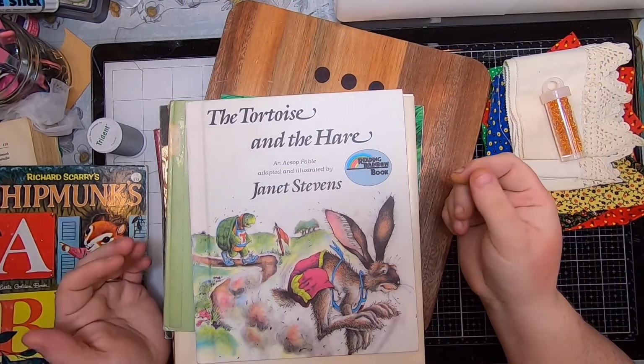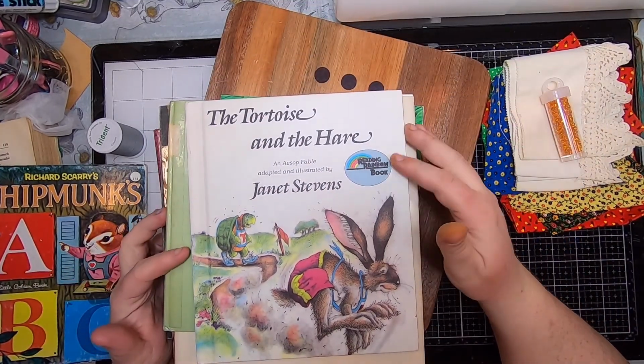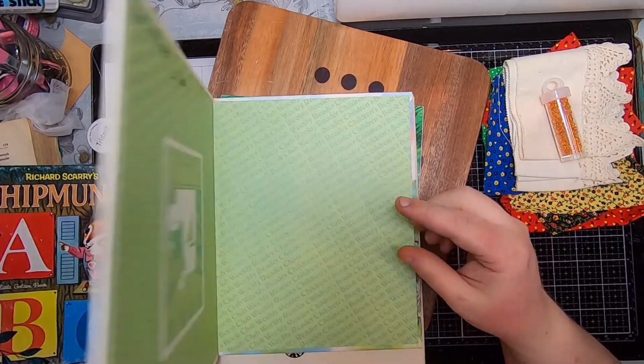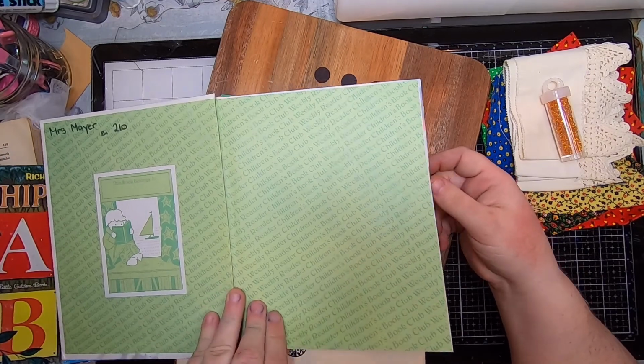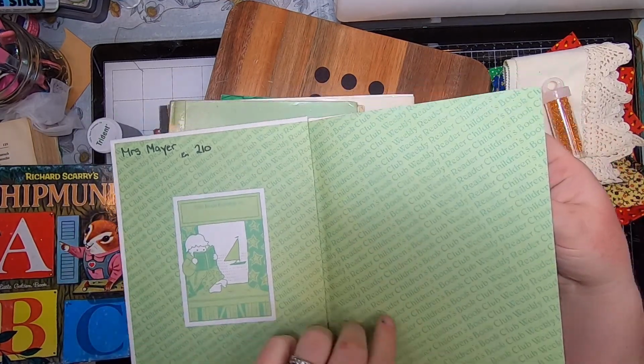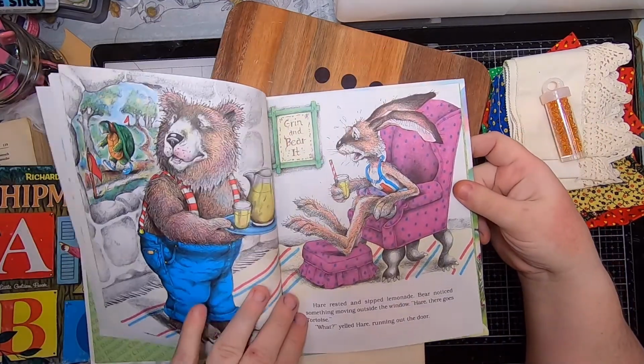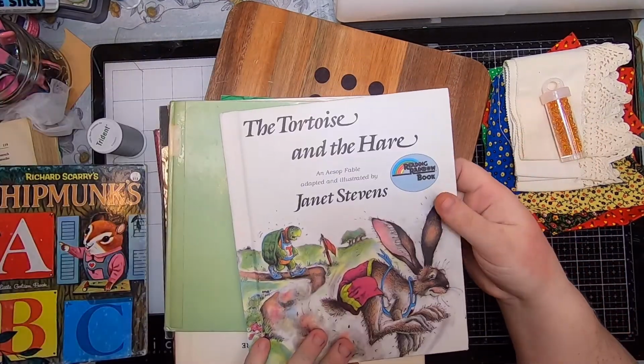Then I found a nice copy of The Tortoise and the Hare. And I really liked it because it's the one that's marked with the Reading Rainbow book stamp. And I love Reading Rainbow, and I like the little book plate. It's got some really cute illustrations. It'd be a nice theme for a journal, The Tortoise and the Hare.